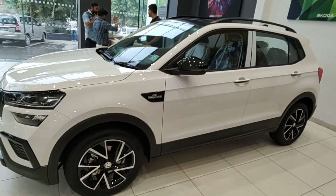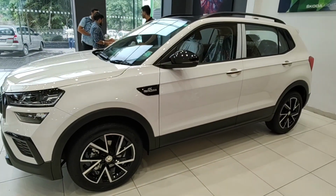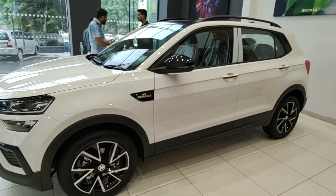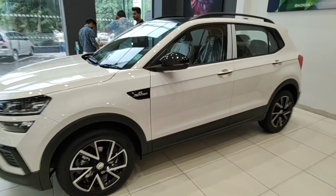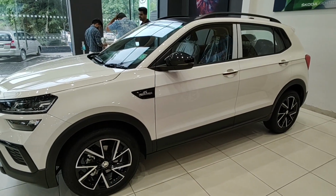For the side profile, this is where things get really, really interesting and a lot different. The first one obviously is the wheel design. Some might like it, some might not like it, but we have to admit that it does give the Kushaq a really different stance, and that is what I think Skoda was going for in the Monte Carlo version.